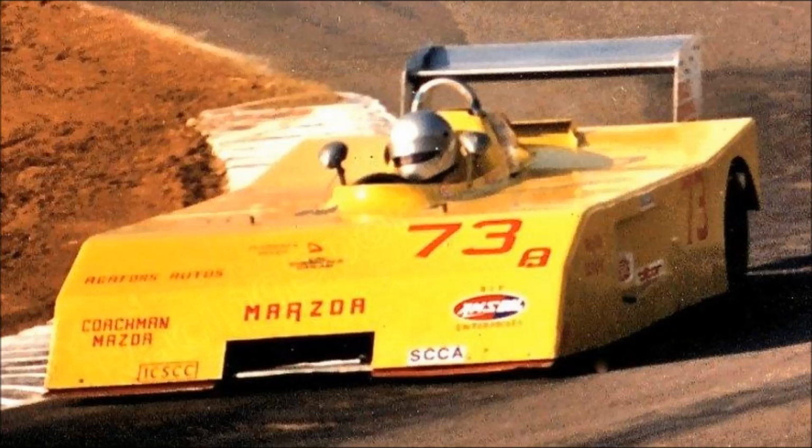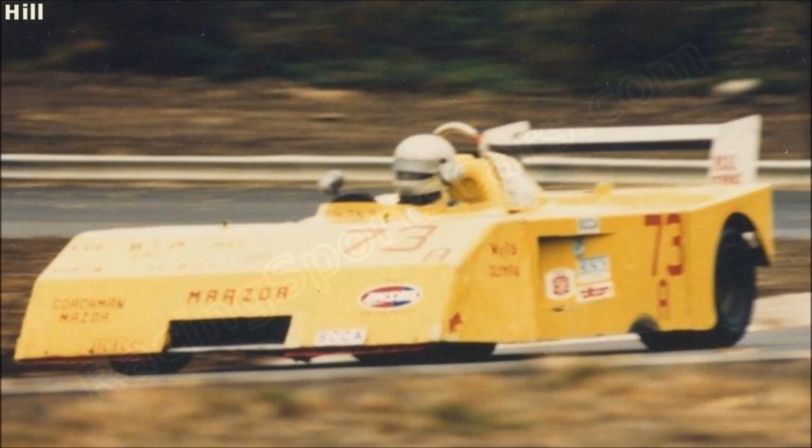Well, the car was created by a guy called Bill Hill. He had a relatively short racing career from what I could find, and not that much success, if any. He raced from around 1984 to 1990, and this car in particular was used between 84 and 86. Now, it only ran in 4 events in that time, and it didn't do too well.